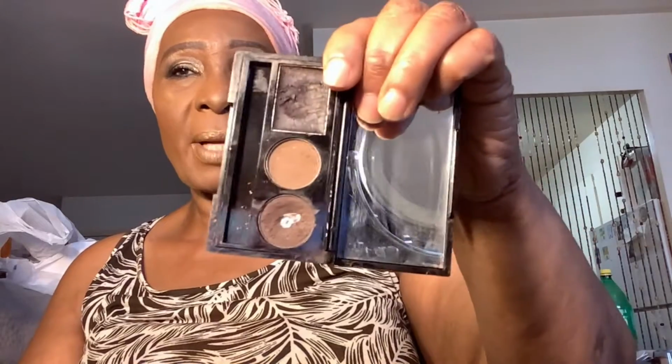And for brow, I go in with this brow here. I think I picked this up at the beauty supply. I'm not sure, but this is what I used on my brow today. Okay, for eyeshadow, I go in with Wet n Wild eyeshadow. Here, you guys, Comfort Zone.